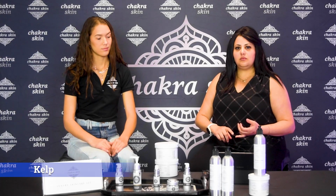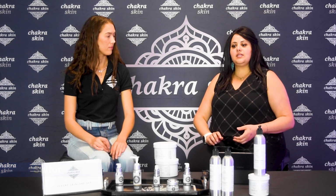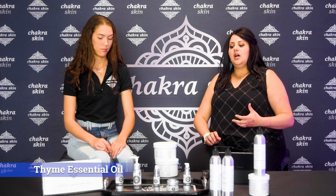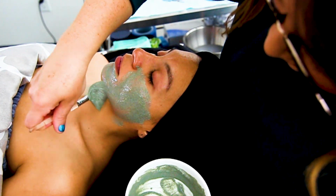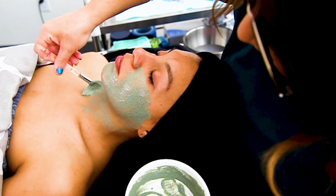There's kelp to add some nutrients back in. This one has sulfur in it, which there's a lot of data behind colloidal oatmeal and sulfur working together to help reduce inflammation and redness and swelling. We've added a very minute amount of antibacterial thyme essential oil to help kill any bacteria. So this is another really great mask for stressed out, acne prone skin, just somebody that is feeling like they can't get their skin under control. That's the mask to use.